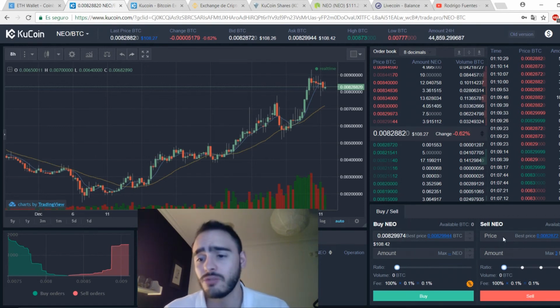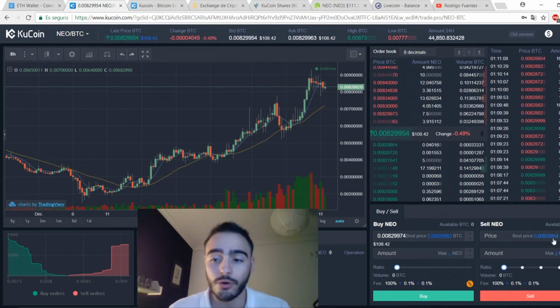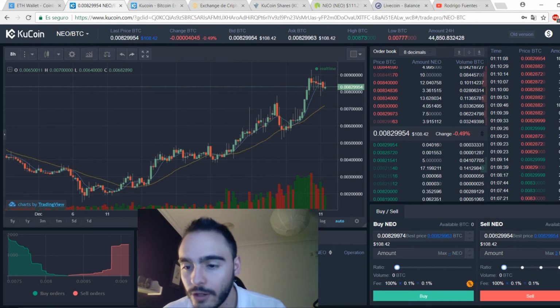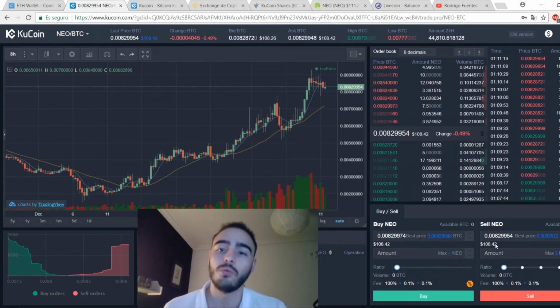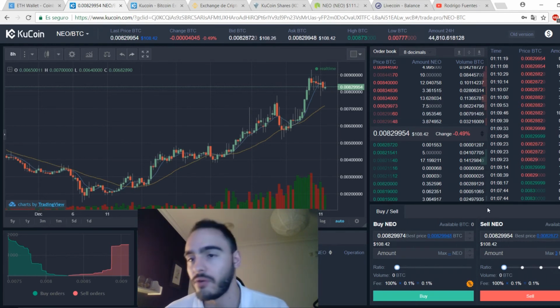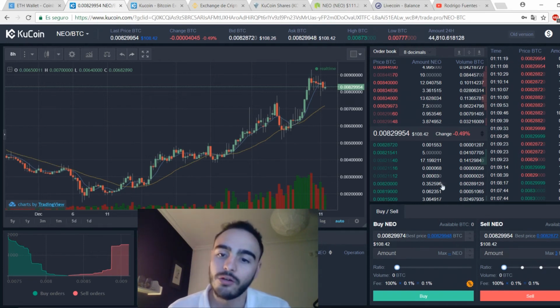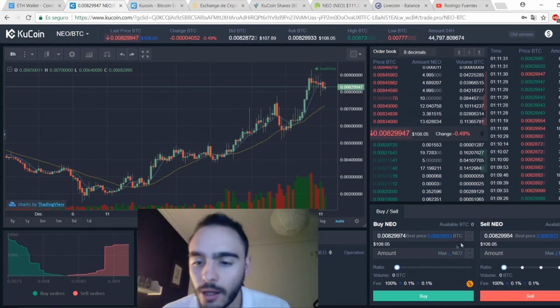The same thing applies with sell. If you want to sell your NEO, you put the market price, but in this scenario, you would want to sell higher. So instead of 8299, you might want to put 83 or 84, whatever you want. As you can see here, people are putting way higher numbers, and here way lower than the current market price.